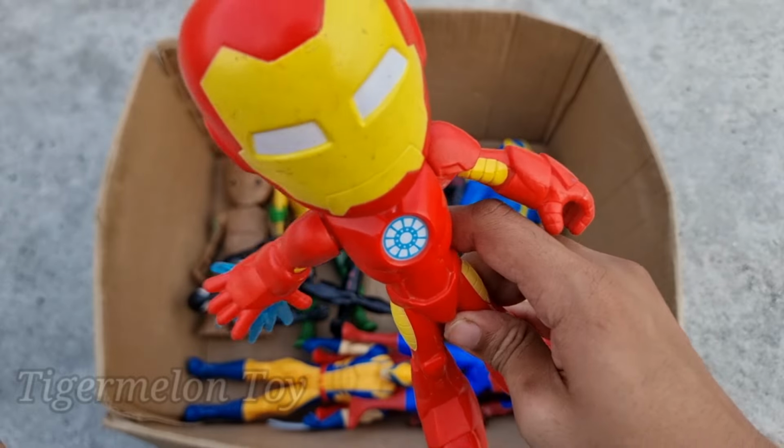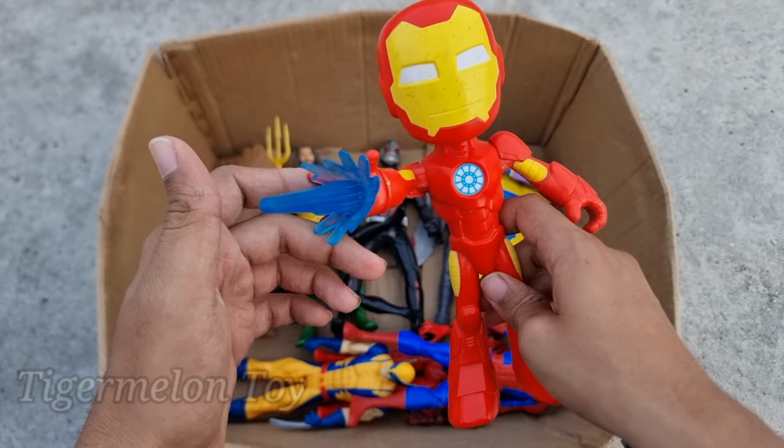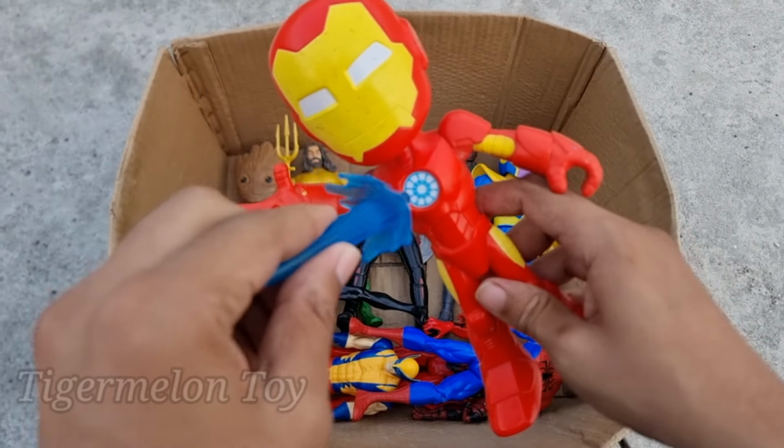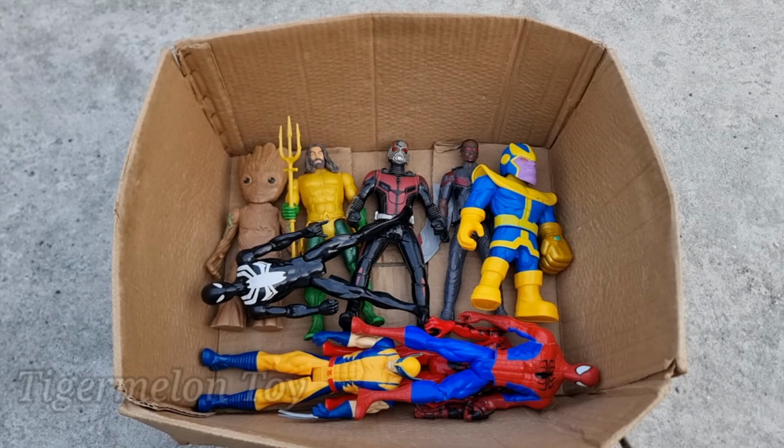Wow, guys, the amazing small Iron Man is looking very cool. Guys, look at the golden and red color combination on his full metal suit. Guys, look at the lasers. This is amazing small Iron Man. Look at the rockets, guys. He's so cool. Wow, he's amazing.